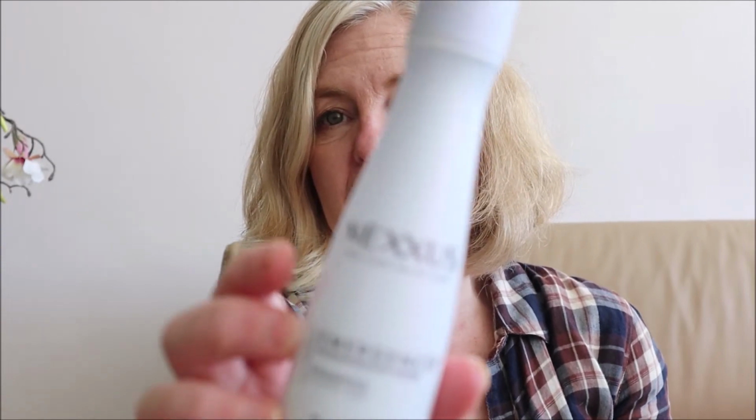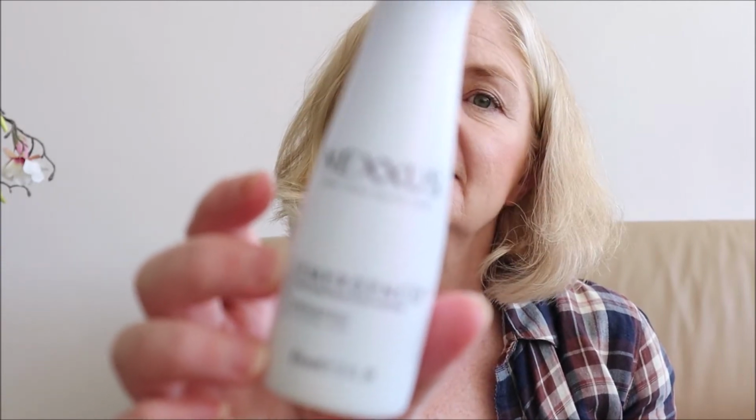I did use up a Nexus shampoo, and do you know what? It's silicone free. I think it's an okay shampoo. I'm not raving about it. It's not bad. I'm not going to run out and buy it.